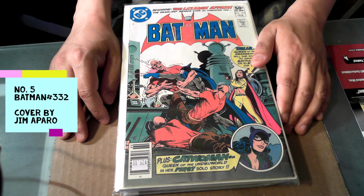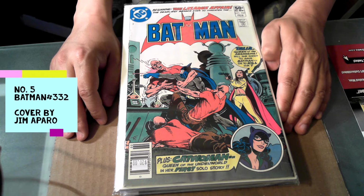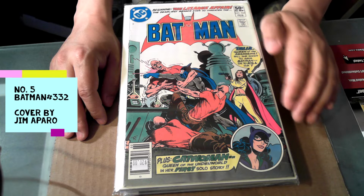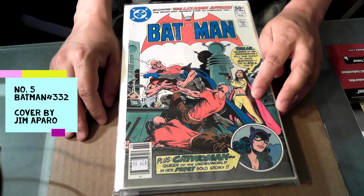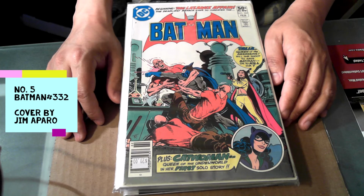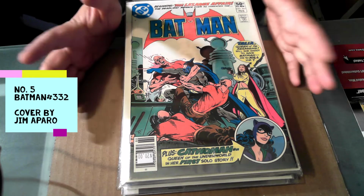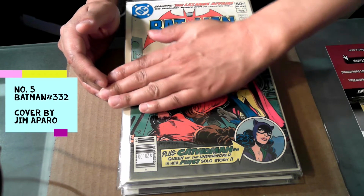I guess for Catwoman fans, or fans of just significant sort of milestones in Batman books. This is not a first appearance, but again, the first solo story featuring Catwoman in comics. So, pretty neat thing to have. And again, not a great cover outside of Catwoman being right here in the corner. That's pretty much what we're looking at.